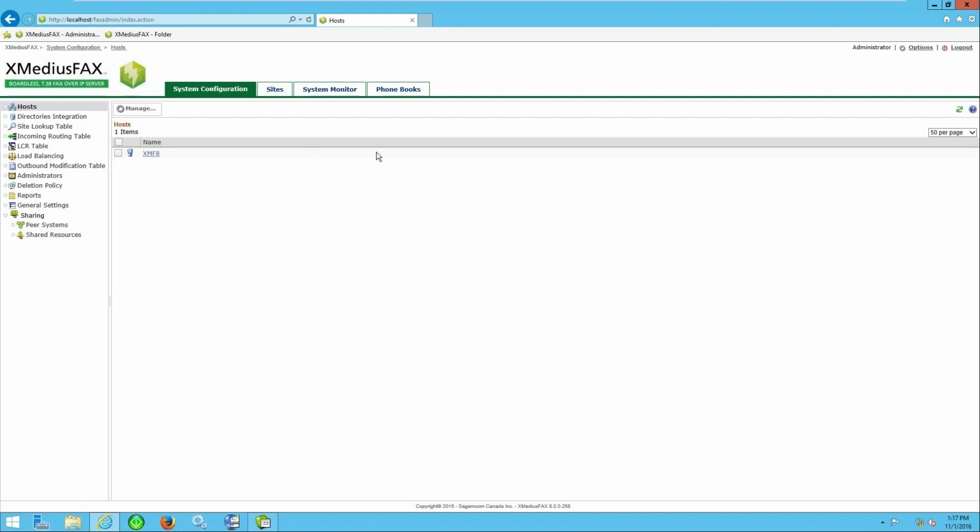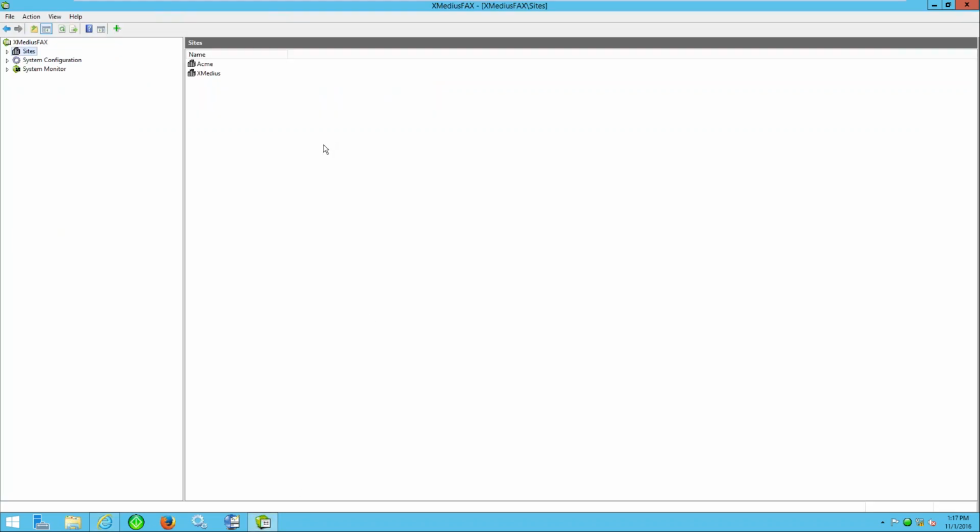The first thing that I wanted to start out with is just to show you a quick interface. This is our web administration interface, and we have different tabs here with sites, system monitor, phone books. The information in this web administration is also available in our MMC. The Microsoft Snap-in allows for administration of the system the same way that our web administration does. I typically tend to show the MMC because there's less lag waiting for web pages to open up when we're showing this over the web. So I just wanted to start here with what Carol was mentioning.